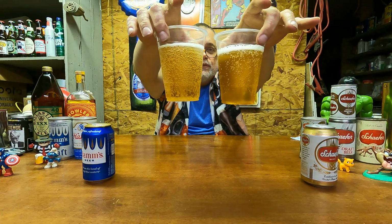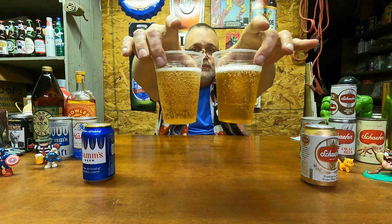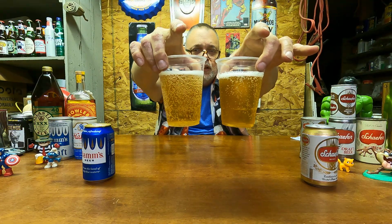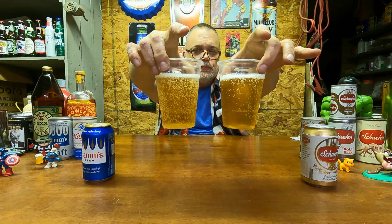Wait a second. Color first. Schaefer is a bit darker, but it looks like Hamm's has more bubbles. And the bubbles on the Hamm's are bigger. All right. Glasses off. I'll spin them around. Excuse me. And we'll see which one I like better, and I'll try to pick out which one is which. This one is not going to be easy.